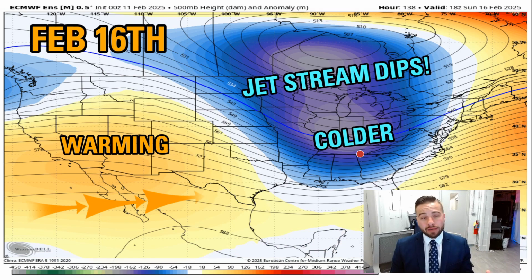And then that cold front comes through on Sunday, and look what happens by the time we get into Sunday and Monday. The jet stream dips, allowing that cold air to move south, so it's going to turn a lot colder throughout the day on Sunday and Monday, which could lead to some mountain snow showers early next week.